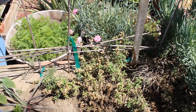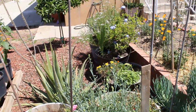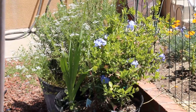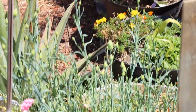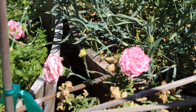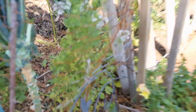And around my garden I also have some flowers. Some have died, but some are still blooming and they look absolutely pretty. Like this blue one is doing absolutely fabulous. I have some marigolds, and of course my favorite flower, the carnation. It is my absolutely favorite flower. And some carrots that I have, and my lemon balm growing in the garden, doing all very well.